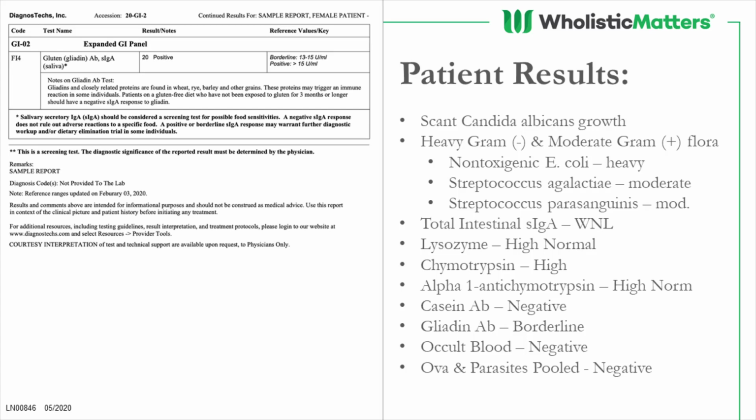We looked at his total intestinal Sig-A on this. He was within normal limits there, but I did have high normal lysozyme. I will tell you, after doing this for nearly 20 years, that when it comes to this specific inflammatory marker, if I see anything over the less than 0.5 in its reporting, I know I have at least some level of inflammation that I'm dealing with. So he was really pushing it at a borderline elevation there.